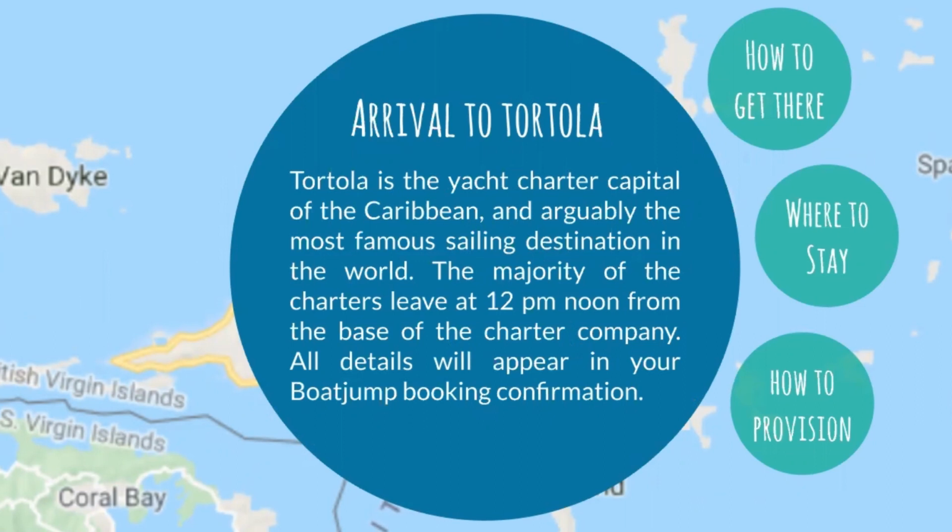So the majority of our clients, when we're finding them a boat, will ask us, Kelsie, where do I go? Who's going to help me? How do I get there? Don't worry, we will answer all of these questions here for you in this video. So Tortola, this is the island that you will be arriving to get your boat.